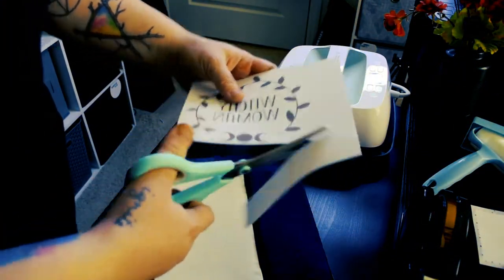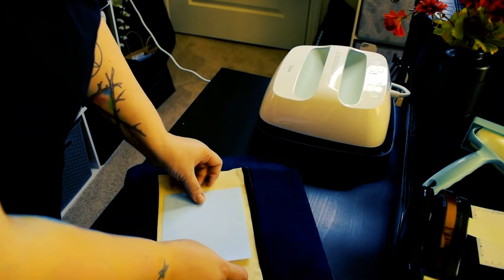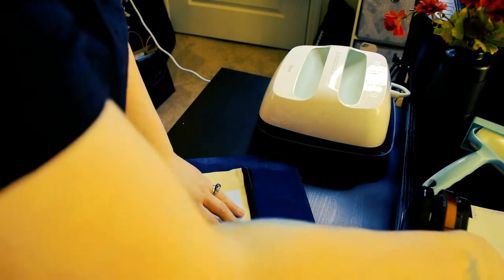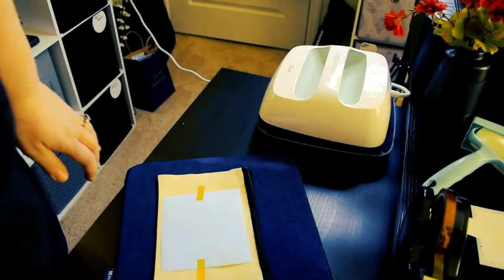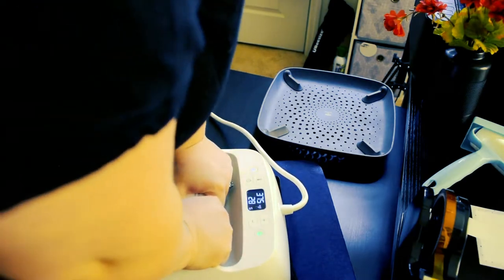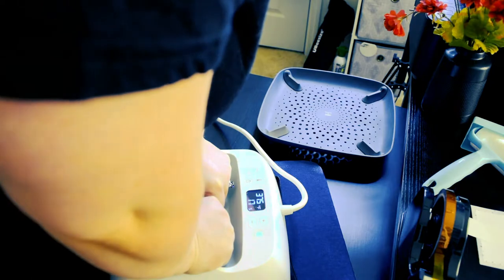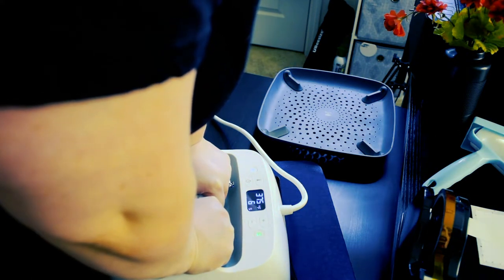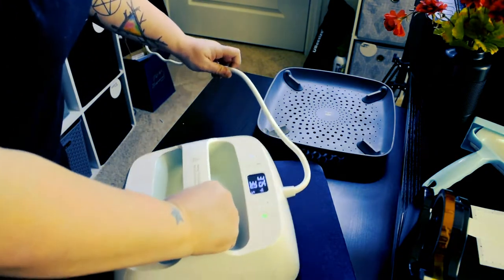So I like to cut around my image, that way I can center a little bit easier. I still look at the image through the paper, but as you can see, the design was flipped, that way when I ironed it on, it's not backwards. And then I use this heat resistant tape and 375 for 30 seconds. And this is the Easy Press, not the largest one, although I do regret not getting the largest one, but you know, it still works for now.